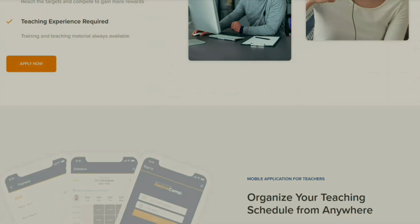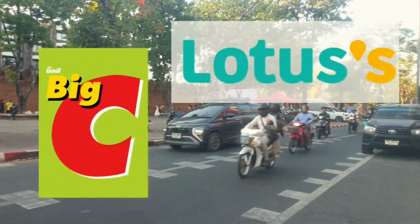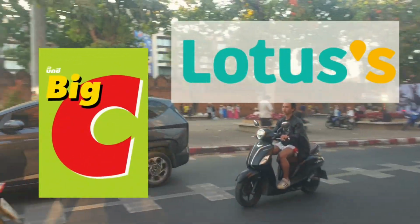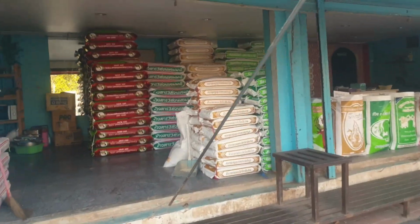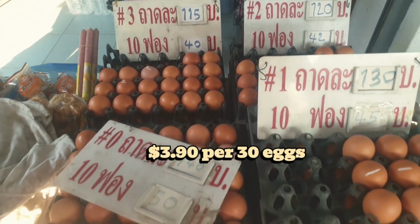There are a bunch of different shops to get groceries from. You can also go to Big C and Lotus, and there's a few other places. Look out for shops like this when you're walking around to get rice at really good rates, about 20 baht a kilo, and you can get eggs for about 130 baht for a pack of 30.